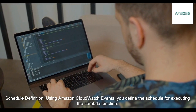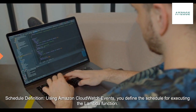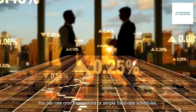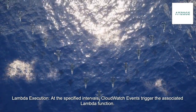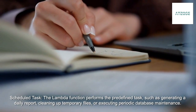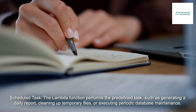Schedule definition. Using Amazon CloudWatch events, you define the schedule for executing the Lambda function. You can use cron expressions or simple fixed-rate schedules. Lambda execution. At the specified intervals, CloudWatch events trigger the associated Lambda function. Scheduled task. The Lambda function performs the predefined task, such as generating a daily report, cleaning up temporary files, or executing periodic database maintenance.